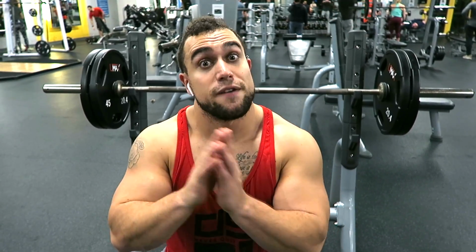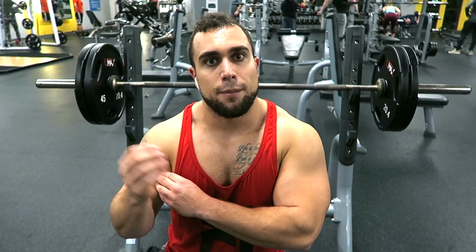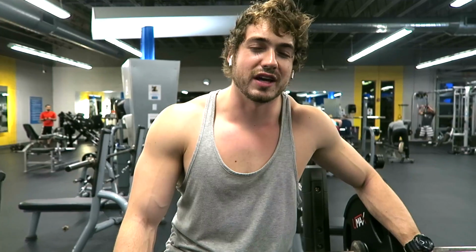Also, I'm not just doing strength exercises. That is my main primary focus, but I'm also doing hypertrophy and accessory exercises in the higher rep ranges and lower weight to focus more on getting that pump, building muscle, but also just focusing on hitting all types of muscle fibers.